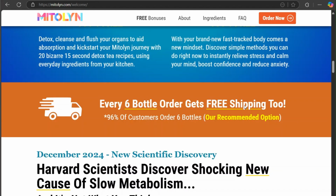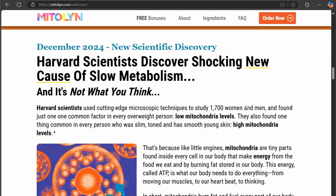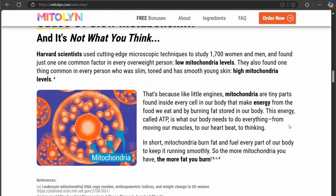The science behind Mitolyn. The claims of Mitolyn revolve around recent research from Harvard scientists, which suggests a link between mitochondrial levels and metabolism. According to studies cited on their website, overweight individuals tend to have lower mitochondrial levels, while slim individuals exhibit higher mitochondria activity. By boosting mitochondria, Mitolyn aims to increase energy production, fat burning, and overall metabolic efficiency.